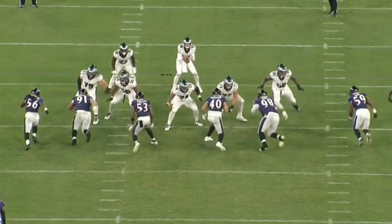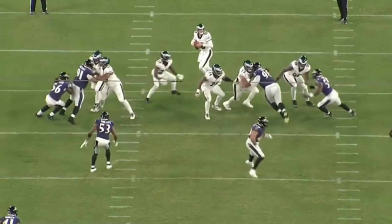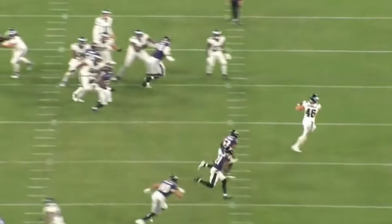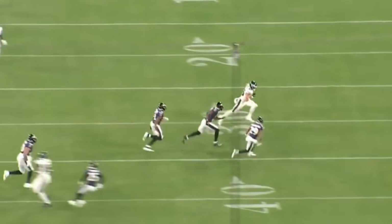And this is partly why I think the Eagles really like Tyler Steen and why I think he's going to have a lot of really good seasons coming up, probably pretty shortly if you ask me.